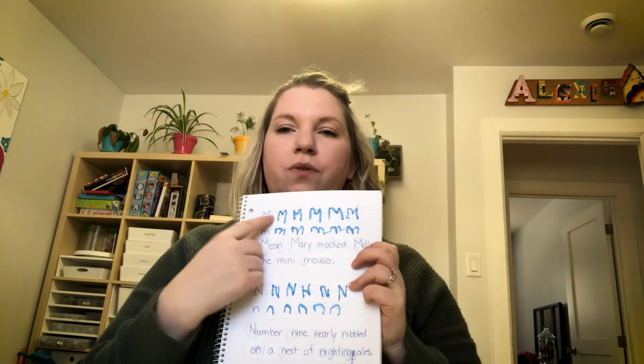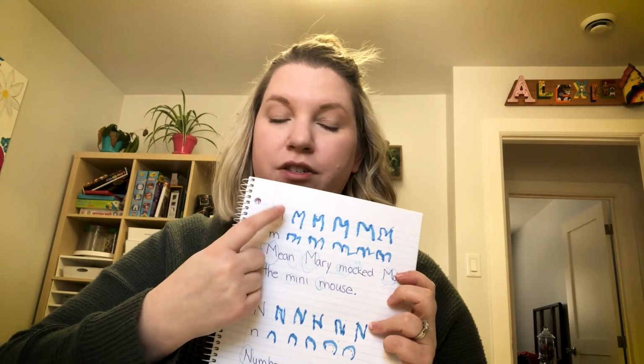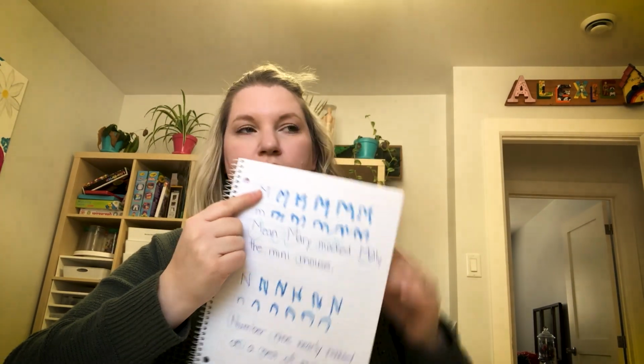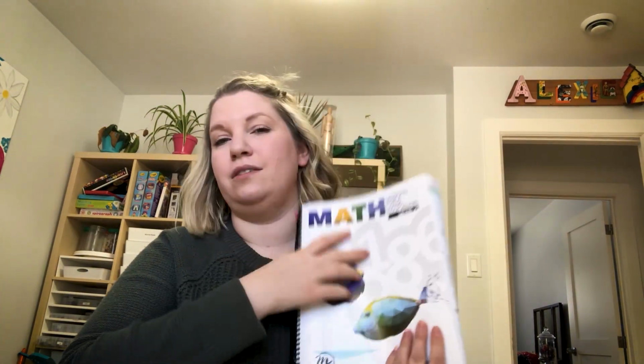She basically just has to do her upper and lower case, and then there's her silly sentence, and she has to find the letters in her silly sentence that match the letter of the week. Not complicated, super easy. And then I do something very similar on the whiteboard on another day of the week. For math, she is doing Math for Living Education, level K, kindergarten. I like it. It's simple, it's easy, it's not overly repetitious, but it does circle back to things because it's spiral based. It's story based, which is nice, so my kids like this.